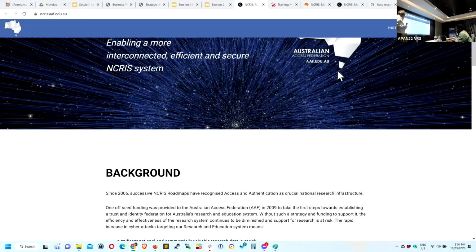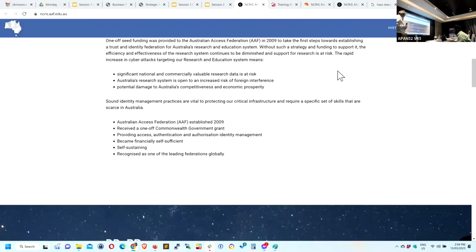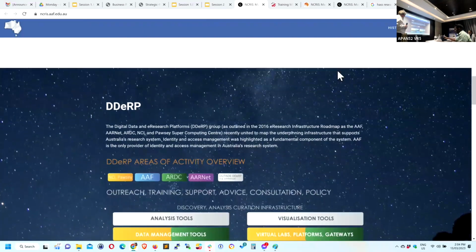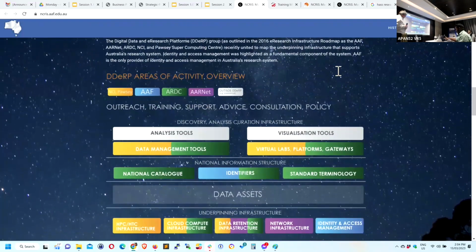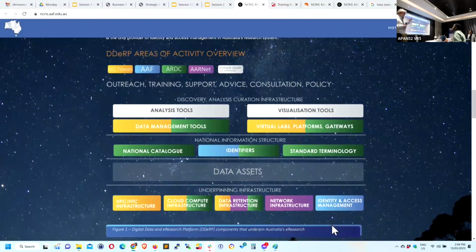There's some background about us, which I've talked about before, and something about the department and the areas that they've identified. In this diagram, the green sections are us. So there are identifiers, where we deal with ORCIDs and other identifiers, and then the bottom corner here is identity and access management. It's much as if this is a puzzle, and we're important to the puzzle. So it's essential that we be funded as part of the puzzle, and not have to keep going out and getting handouts from these other groups in the NCRIS group.